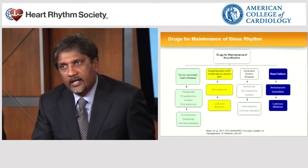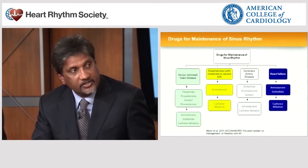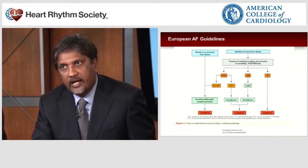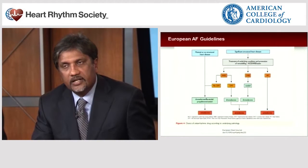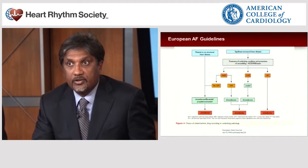Now, heart failure, in this country, we have dofetilide, which is commonly used in heart failure, but amiodarone and dofetilide are the main drugs. We should avoid dronedarone in heart failure patients because of the recent studies showing that dronedarone actually increases mortality, going by the PALLAS study especially. Now, the European recommendations are pretty similar, except that they don't have dofetilide in their algorithms. But essentially, what they say is that if you have no structural heart disease, any of these drugs are fine. If you have structural heart disease, avoid class 1C drugs in a patient with coronary artery disease. And if you have heart failure, essentially go on to amiodarone as your primary choice.